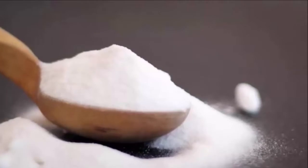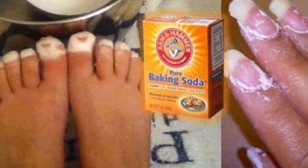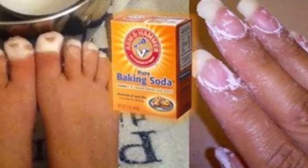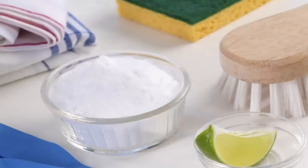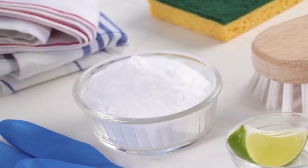If you want, prepare the apple cider vinegar in advance and store it in a bottle. After the first treatment, you will notice visible improvements, and over time, your hair will grow faster. Finally, you will have shiny, healthy, and strong hair.